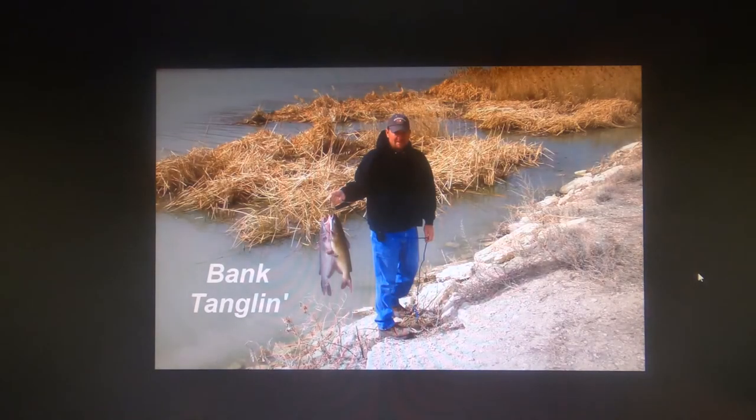How do you want to fish for cats? Well, a lot of folks still just set up somewhere on the bank and chuck out a baited hook, and that can catch a lot of cats if they're hanging out close enough to reach with your best cast.